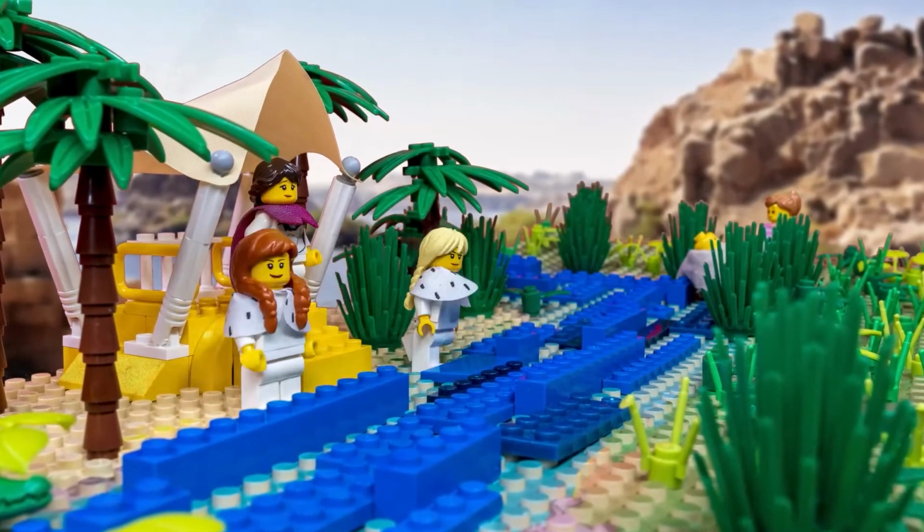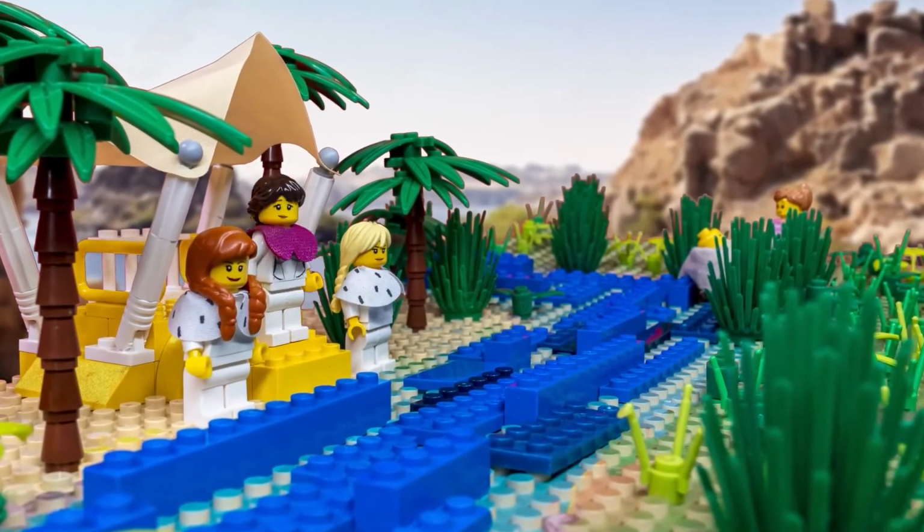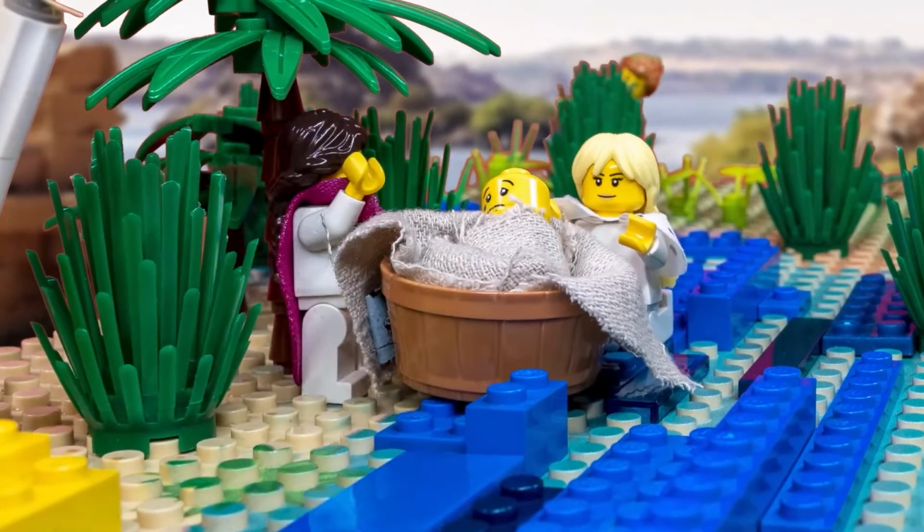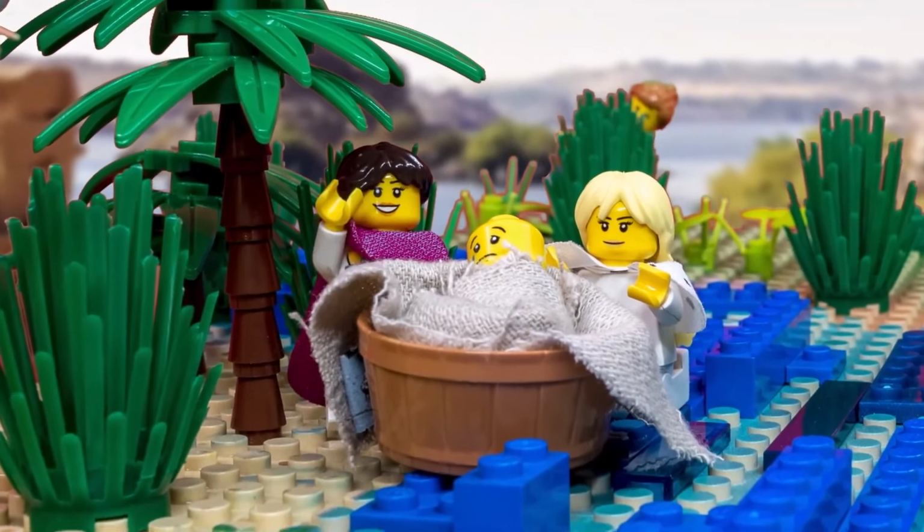Sure enough, Pharaoh's daughter came down to the river to bathe. Bring me that basket at once. I mean, Miriam must have been terrified, right? But she stayed hidden and watched to see what might happen. Poor thing. This must be one of the Hebrew babies.